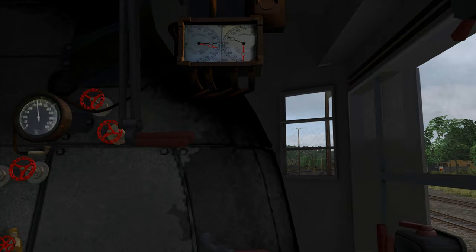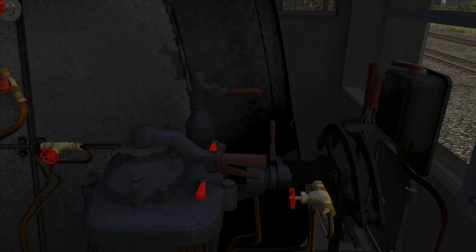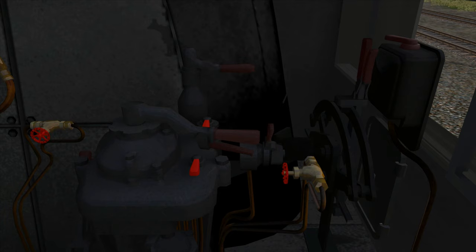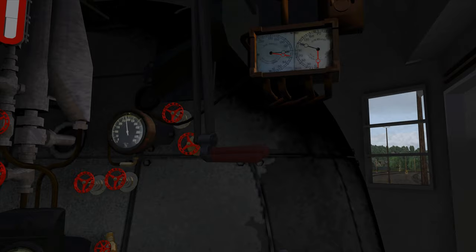Looking at the main control cluster, this is our train brake, or automatic brake, controlling all of the brakes along the entire length of the train. And this is our independent, or locomotive, brake, which controls only the locomotive and tender. Behind those is the sander, which drops sand from the locomotive onto the rails in front of the driving wheels, giving them extra traction. This is needed for slippery conditions, starting a heavy train, or heavy braking.